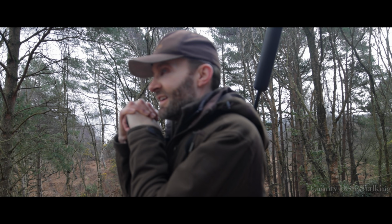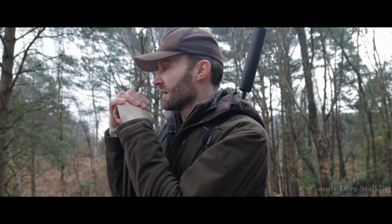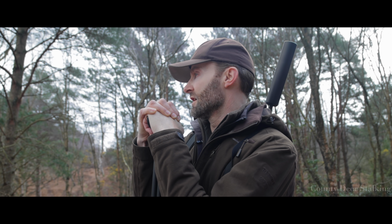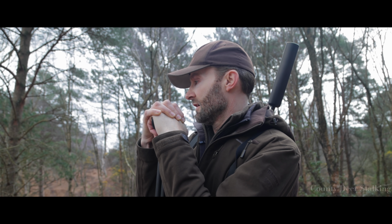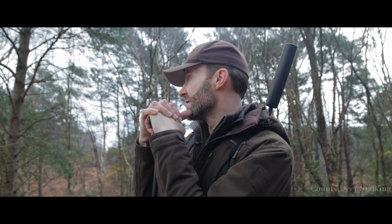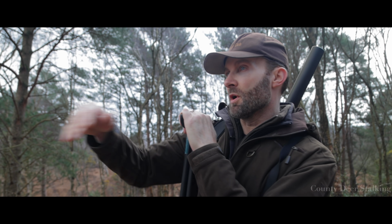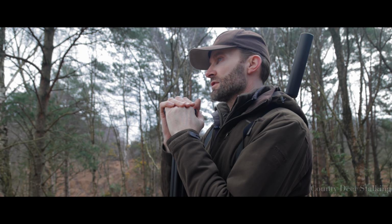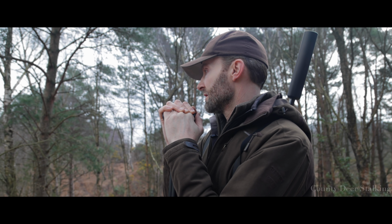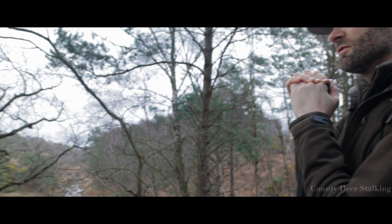Look at this view. This is what they refer to as the Isle of Purbeck, and it's absolutely stunning scenery. Quite different from the Hampshire, Wiltshire, Surrey countryside that we're used to. You've got this beautiful long valley. Got some hinds off to my left here, but skylining, so no safe shot there. But my God, what a privilege to be able to stalk this wonderful ground.